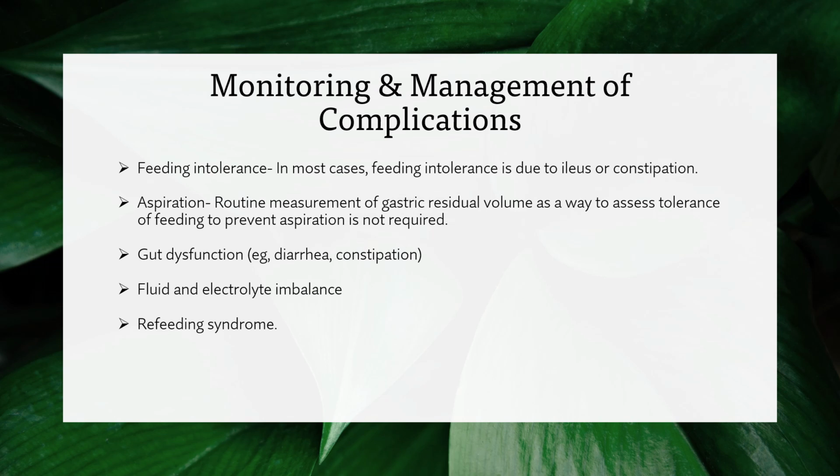Monitor the patient for complications associated with enteral nutrition, and these include feeding intolerance, aspiration, gut dysfunction like diarrhea and constipation, fluid and electrolyte imbalance, and refeeding syndrome. Routine measurement of gastric residual volume as a way to assess tolerance of feeding to prevent aspiration is not required. Measure gastric residual volume only in patients exhibiting signs of intolerance, and if gastric residual volume is more than 500 ml, hold feeding.